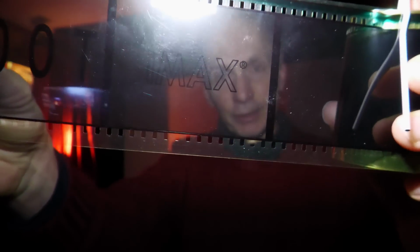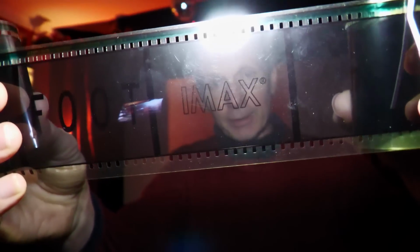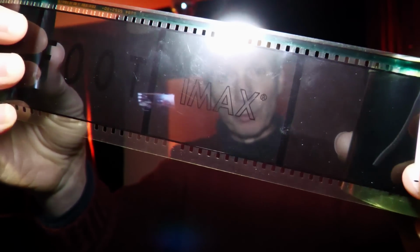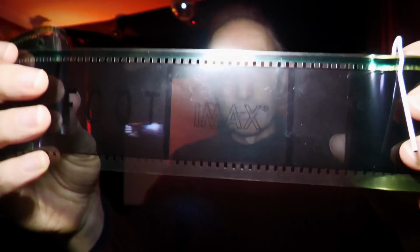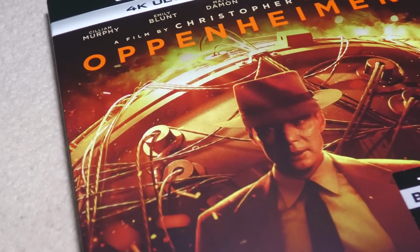Recently, YouTubers around the world with huge followings, far bigger than I, have been educating people on the superiority of IMAX film. This is an IMAX film leader, and hopefully you can see huge film frames. Nothing else compares to it, nothing else comes close. And that is the reason that many of us are expecting this 4K release of Oppenheimer to be among the best 4K releases issued thus far.